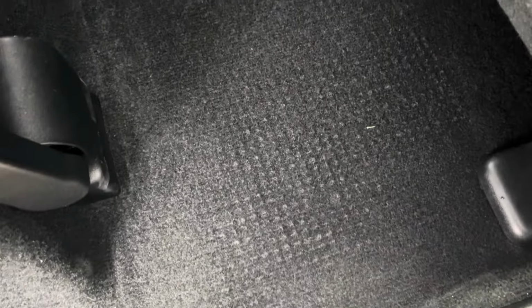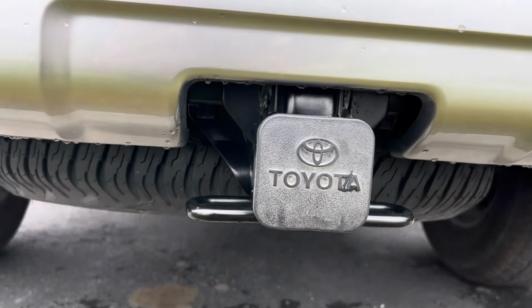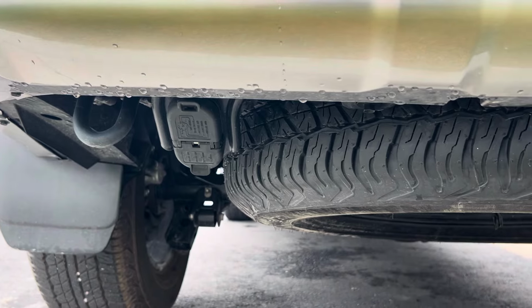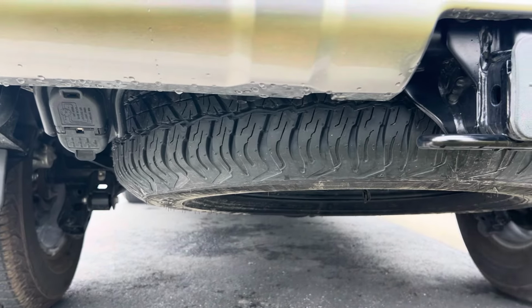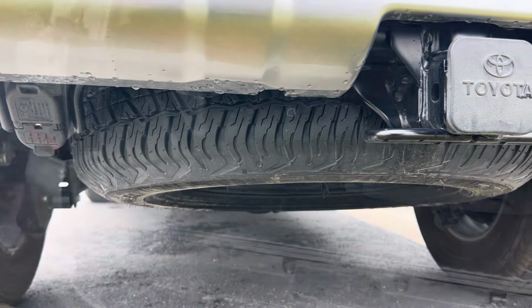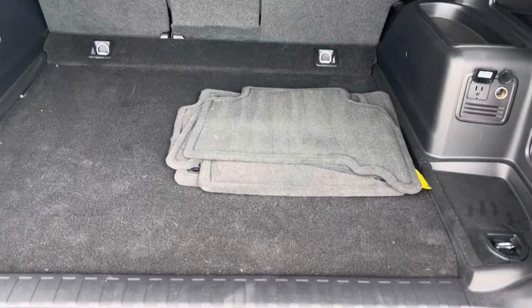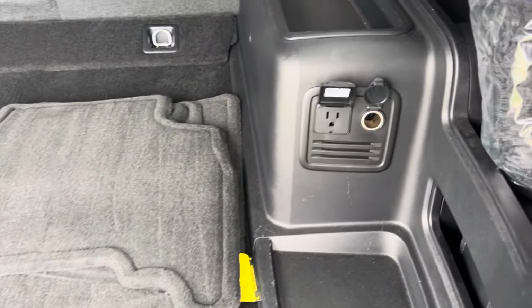Carpet. Taking a look at the carpet, that all seems to be in great shape as well. Taking a look at the rear, we are equipped to tow. We also have a wiring there, tow hook tucked underneath. You can see that we have a genuine, real spare tire. And back here, along with the all-weather mats around the vehicle, there are these carpet mats as well.